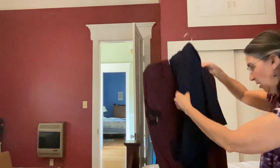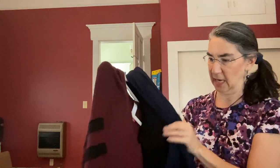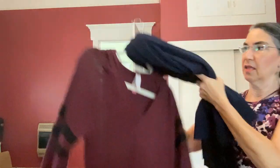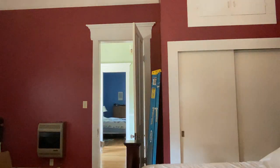This is a pair of, these are really thick tights, kind of like leggings. And this is another one of these dresses. Hang on. Same thing. And then I just have the leggings paired up, so I'm ready to go. So all of that I'm keeping.